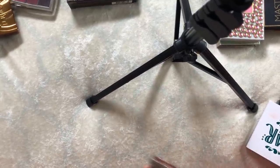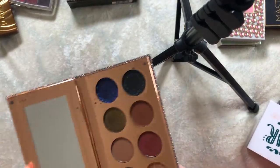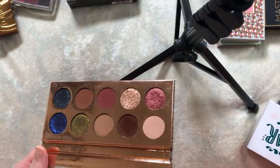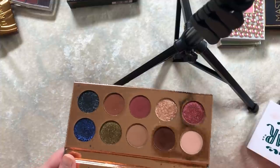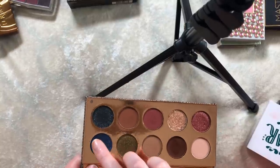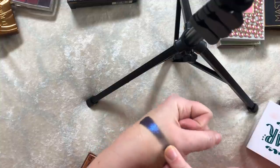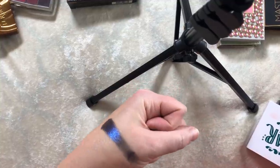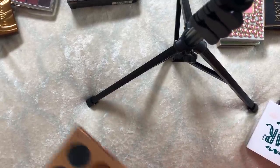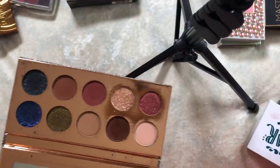This is the Dose of Colors Desi and Katie Friendcation palette. I do really enjoy this palette. However, I don't enjoy it as much as other people because I do get creasing when I use it. I think the colors are absolutely spectacular. Like, this blue. Like, look at this. That's just gorgeous. But when I use it, I crease, even with glitter glue. So, because of that, it makes me reach for it less.